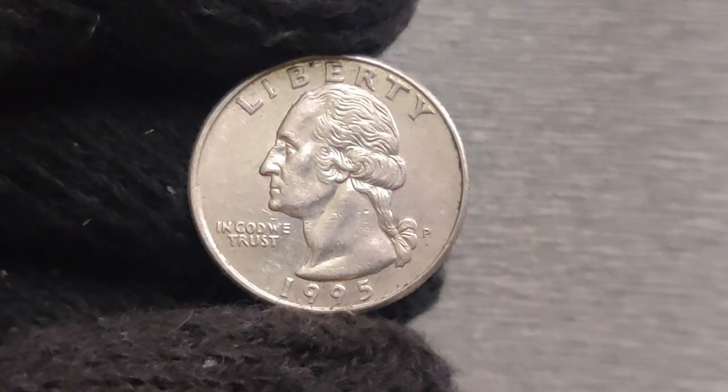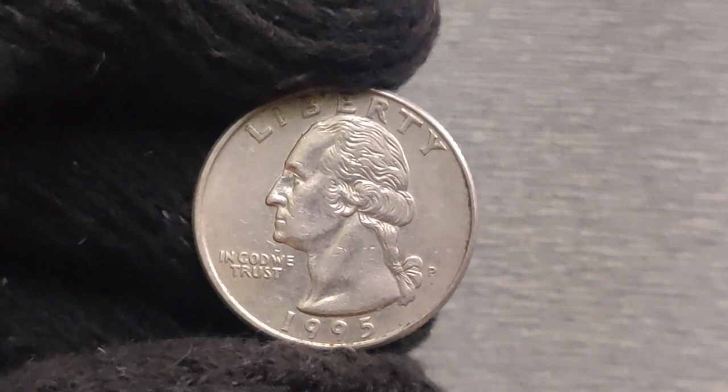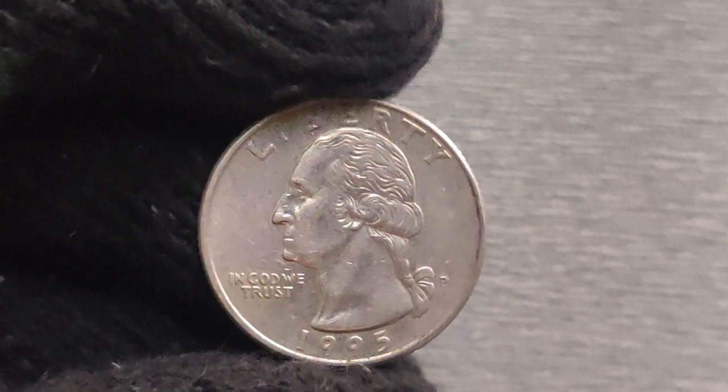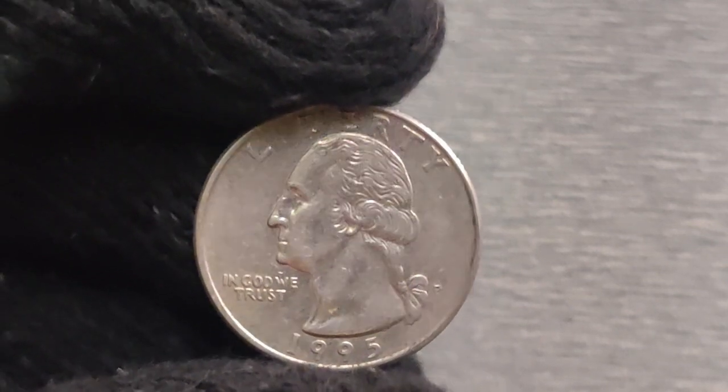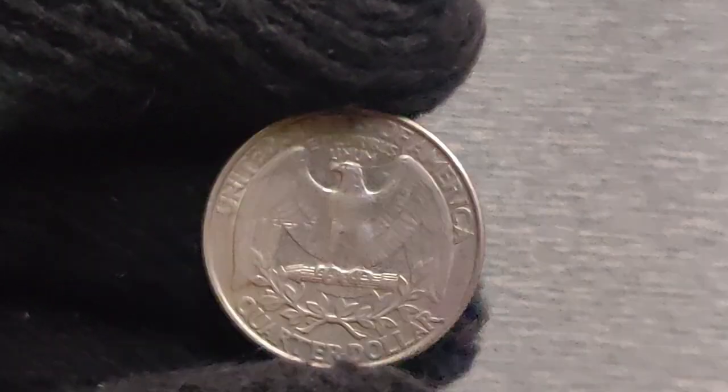Imagine the thrill of finding a coin worth millions. The 1995 P Washington quarter is proof that treasures can be hiding in plain sight. So, check your pockets, piggy banks, and old collections. You never know what you might discover.